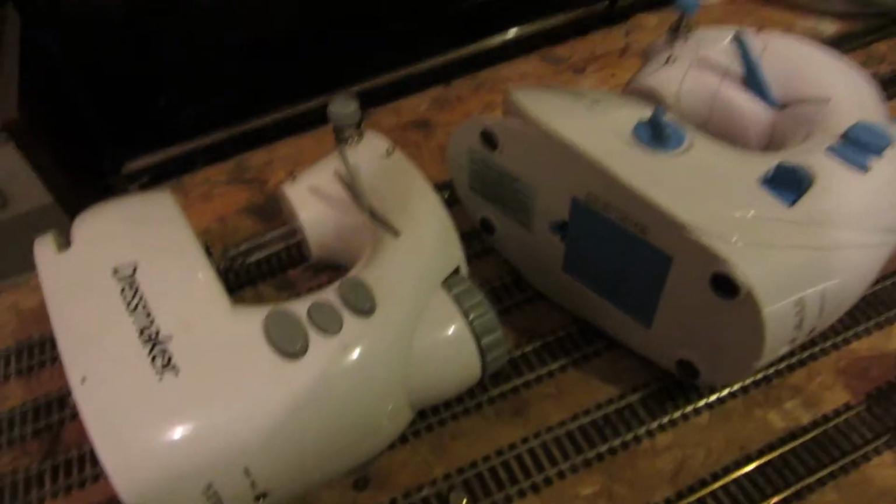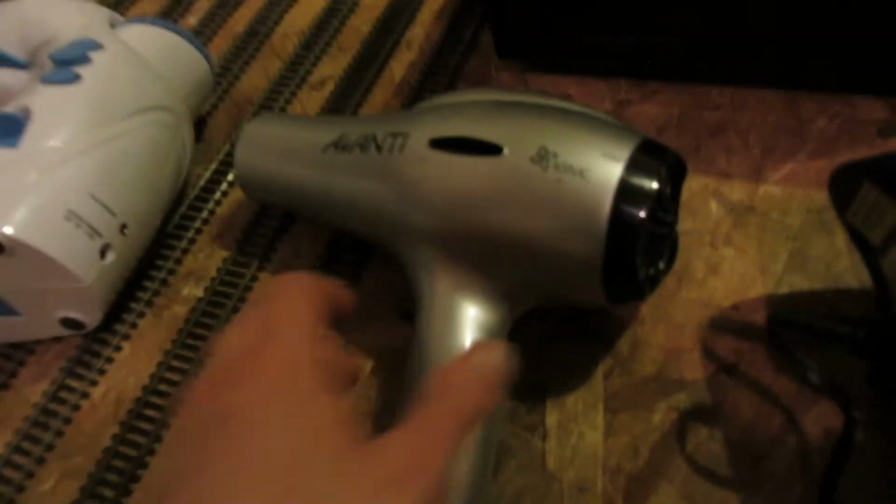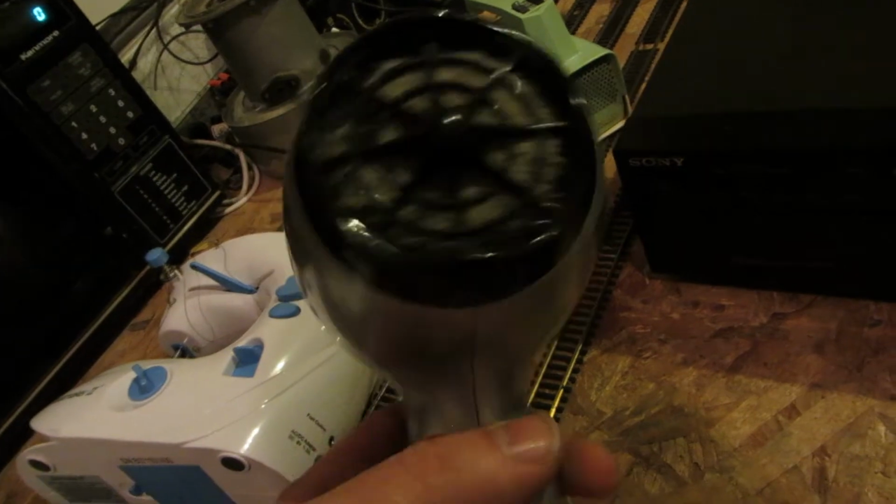Got a 5-disc DVD player. I tried it. Won't spin the discs, so it keeps saying no disc. Unfortunately, I'll have to investigate a little bit, see if I can fix it. Got a couple sewing machines. Still give me a few little motors. Got a hair dryer. Get the impeller blower out of it.